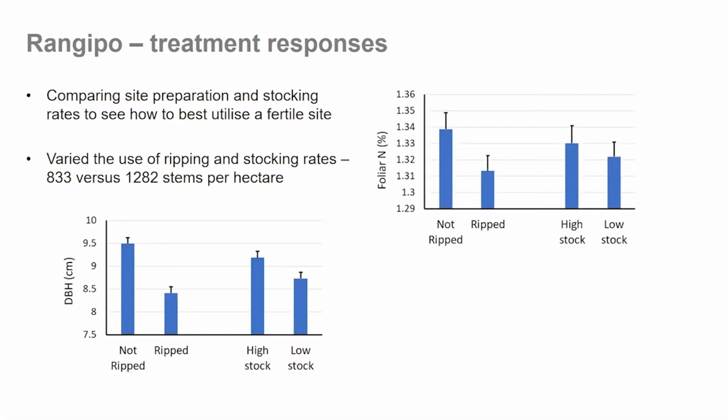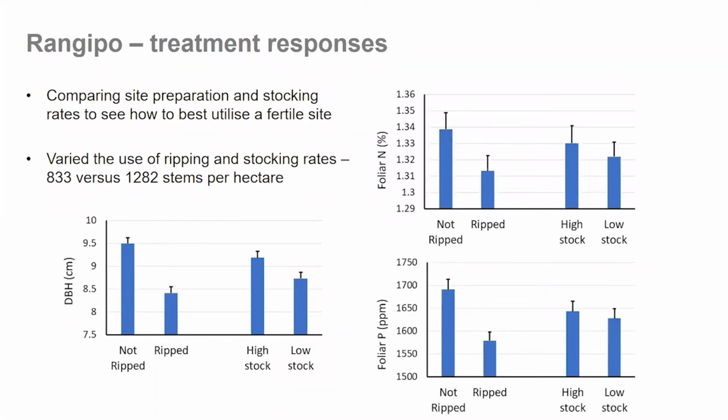In terms of foliar nitrogen, we're also seeing significant differences that are pretty much the same, that the ripping treatment is being outperformed by the no-rip treatment, and high stocking is better than low stocking, and this continues for foliar phosphorus as well. Now, in terms of the explanation for these outcomes, we think that the ripping treatment created a lot of opportunity for weeds to come through. So there was a lot of early competition, but it also seems to potentially have disrupted soil processes. So we're in the process of looking at some of those responses.